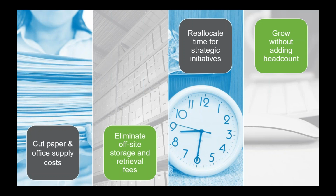And then again, as I mentioned, you can grow without adding headcount. It is a big thing, right? So these are just some low-hanging fruit that I think a lot of people can relate with, and they can see the value and where DocLink can come in and help alleviate this.